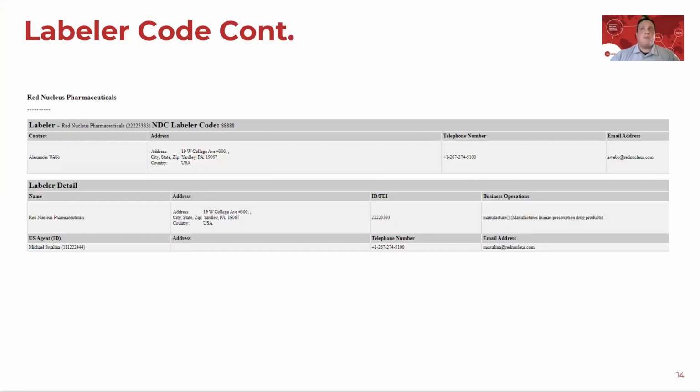Next slide. So here's an example of a labeler code request. The labeler code request is actually a two-step process. In your first step, you're going to create the initial request in the SPL format with required information. The SPL data elements include the labeler name, the labeler DUNS number, the labeler contact name, their address, phone number, and email address. You'll also want to include the business operation and business qualifier.